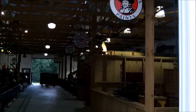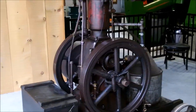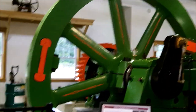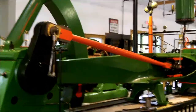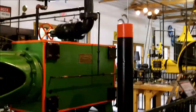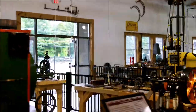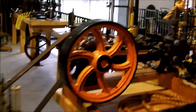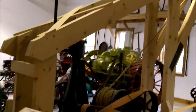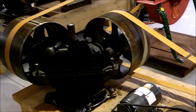This is it. This is the steam engine place. Well, I'm very happy that I came in here. Somebody wanted a video of the steam engine exhibits. Well, you're getting it, folks.